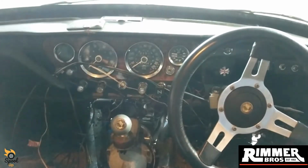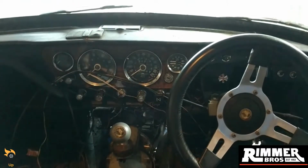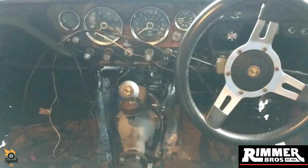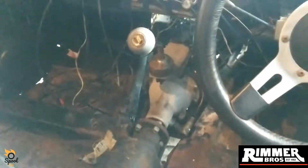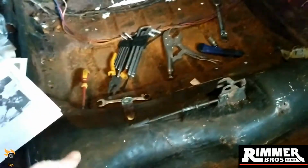It was caught up on that, and God knows how they got the stereo in and everything at the same time, but it was just a bit of a nightmare. But that's off. My speedo's off. Handbrake is off, but I've done the wrong one, so I need to go underneath and do it from the back there.